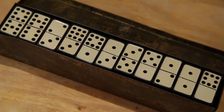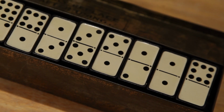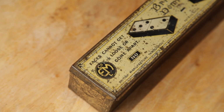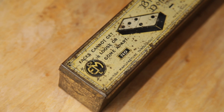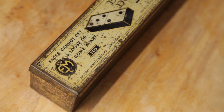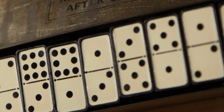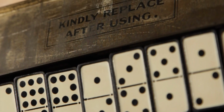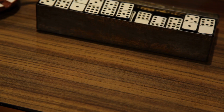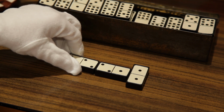A standard set of dominoes has up to 6 pips or dots on either side of the dividing line, but our dominoes have 9, and the tin contains a set of 55 tiles. As you can see, the tin is quite rusty and worn, but the tiles inside are in great condition. As it says on the lid of the tin, there are no loose faces and all the corners are intact. The owner of the dominoes obviously followed the instructions on the inside of the lid. Kindly replace after using, as the set is complete and looks like new. There are so many ways to play with dominoes, from 5s and 3s to chicken foot, or even setting up a domino rally.